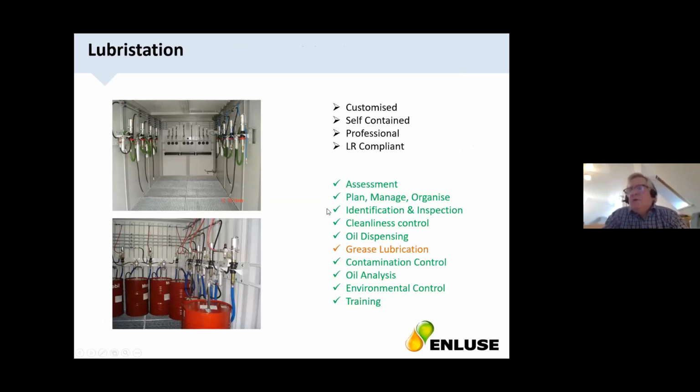And we have 3 different types of lube systems. We have our Lubristation, which is a modified 20 or 40-foot container. These can be heated. They can have air conditioning. They all have power. They have light. They have spill control, an anti-skid floor. They pump out of the supplier barrels. They use pneumatic pumps through a filter.